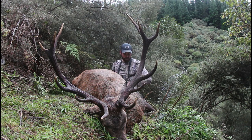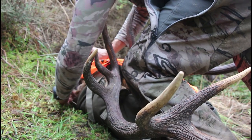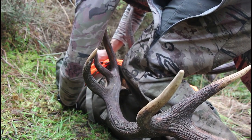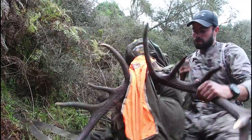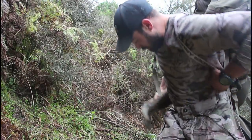So it's still early in the morning. I should be done around dark. I probably won't bring the camera back on the next two pack trips because it's just a pain. Hunting doesn't stop once you shoot the animal. That's about when the real work begins.